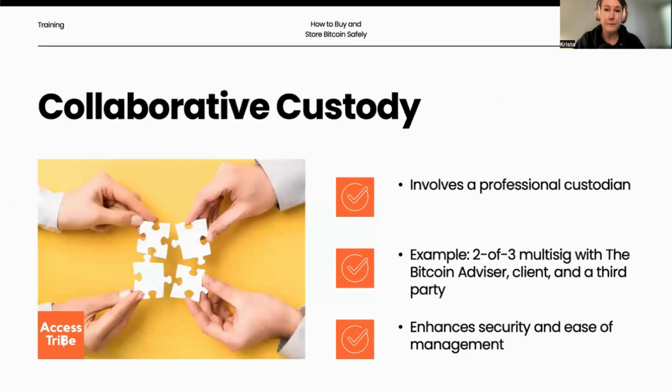So that brings me lastly to collaborative custody. Collaborative custody is essentially just a multi-sig solution, but you have professional custodians in the place of family and friends. So, for example, I work for the Bitcoin Advisor. The Bitcoin Advisor used the 2 of 3 multi-sig solution, where the Bitcoin Advisor in Australia would hold one key. We work very closely with Unchained as well to hold another key. They're based in the US. And then the customer would hold a key themselves.